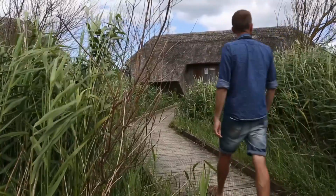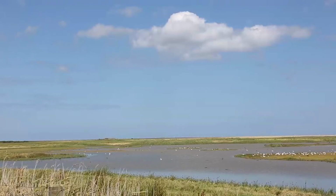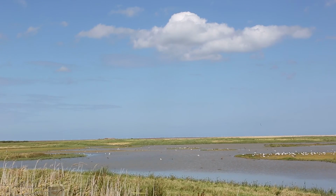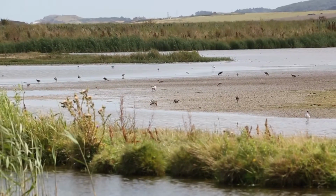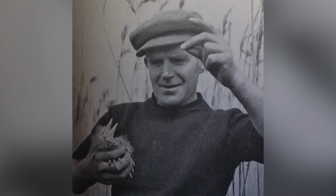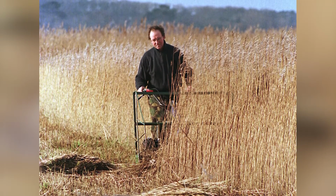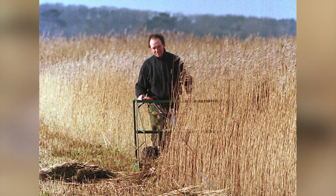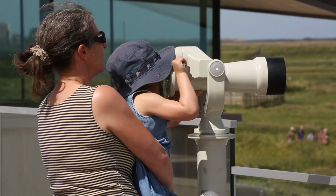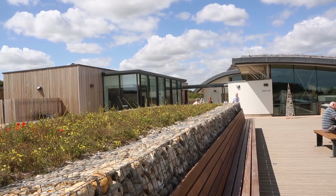Yet despite all these amazing developments, some things never change. Since 1926, the warden of Cley Marshes has always been a member of the Bishop family. First, great-grandfather Bob, then father Billy, and now his son Bernard. Over 90 years, they've not just taken care of the marsh and its rare wildlife, they've also taken care of millions of visitors to the reserve at ever better visitor reception facilities.